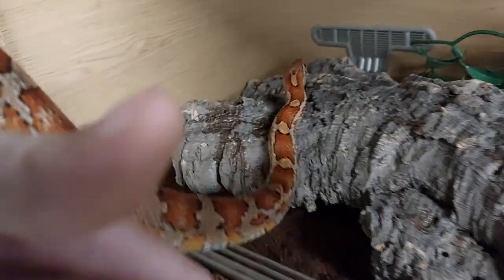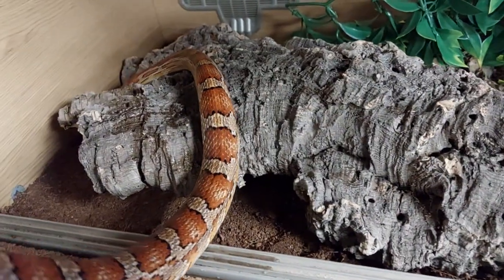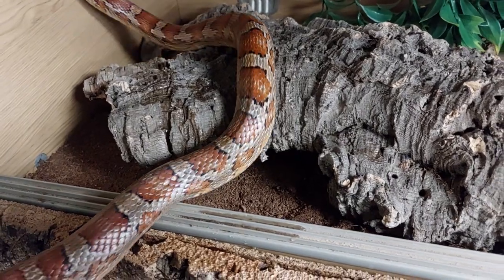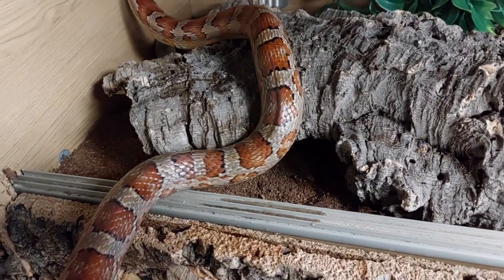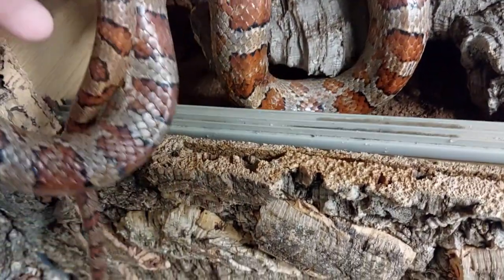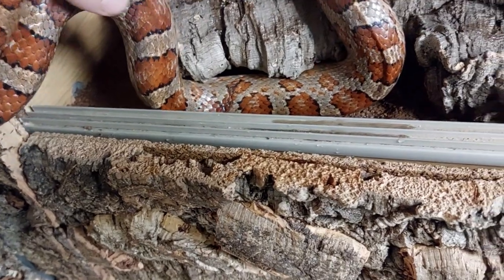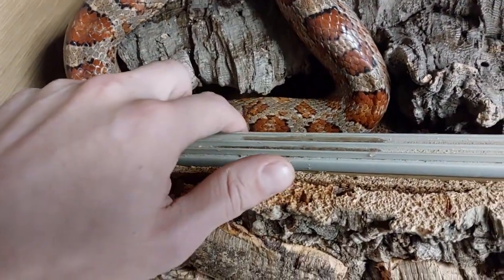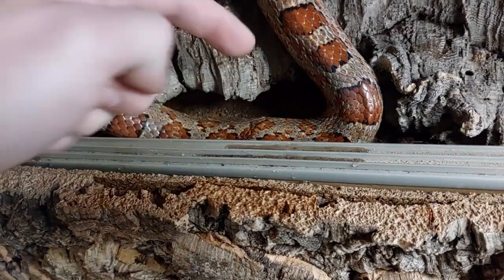So we've gone for cork bark hides. We'll get him settled in and then see if he'll have a feed for us. Yeah, that wound. Well, not a wound, a scar. It goes right round him. He's almost cut in half. Blooming hell, mate. That was a good one. Yeah, it starts there and goes all the way around the other side from what I could see.